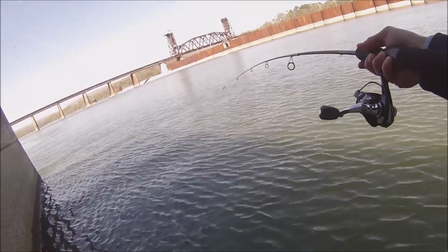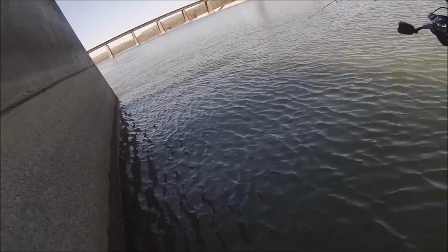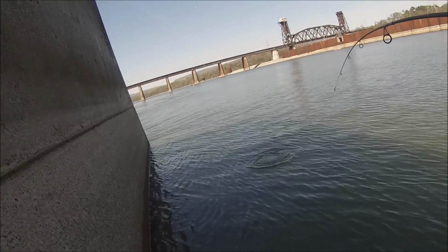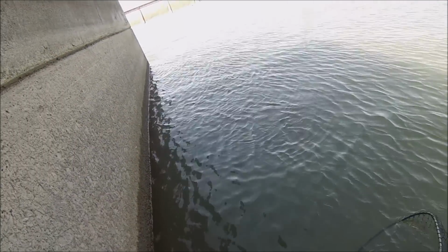All right, guys. I'm low on battery on the GoPro. The fish is around the corner. He feels kind of heavy, though, in 6 pound test. I tell you what. Oh, not yet. Got to see it. That's a bass. That's a big bass. Oh my goodness. That's a giant. It's a big bass.